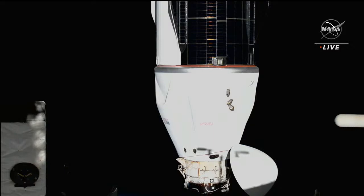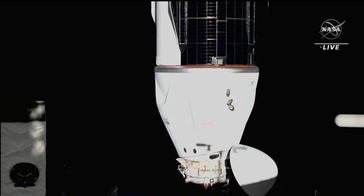You're looking at a live view of Dragon Endeavour on the Zenith port as we await the departure from this docking port on the International Space Station to another. In other words, what we've referred to as a port relocation. Dragon will be moving from the International Docking Adapter 3, or IDA 3, on the Zenith or space-facing Harmony port to the IDA 2 on the forward Harmony port.